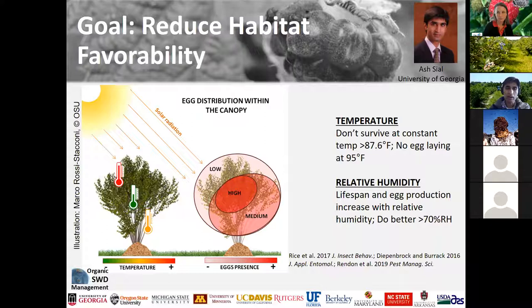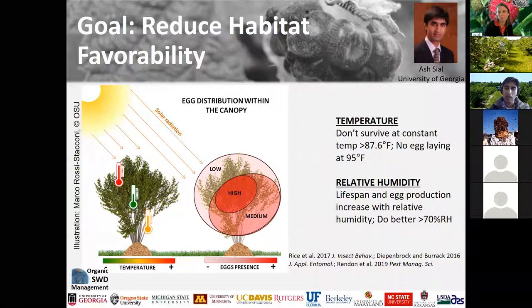Now, when we look at SWD oviposition in the field, that is, based on our studies, higher in the middle of the canopy as compared to lower or upper portions of the canopy. What these studies show is that temperature and relative humidity are the two most important factors that affect SWD survival and development in the field.